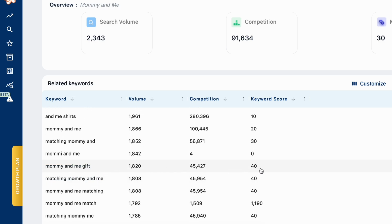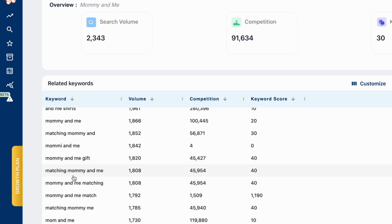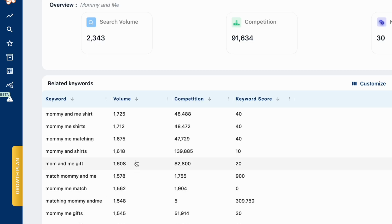Mommy and Me gift, 40. So when I put my SEO chunk together, I might use that. Matching Mommy and Me is another 40. So I like that. I'll probably sprinkle that in to my SEO chunk. When I say SEO chunk, I'm talking about my title and my tags, just all of the pieces that go together for people to find me.